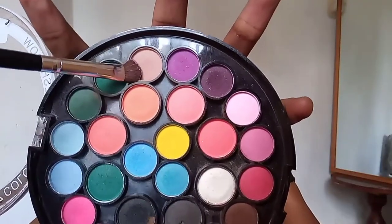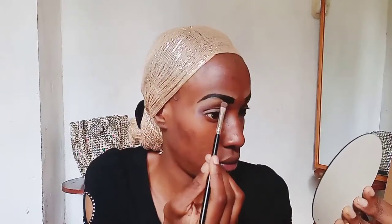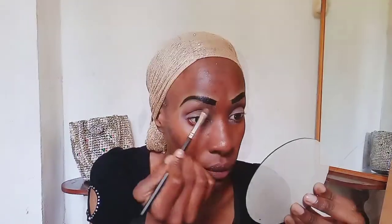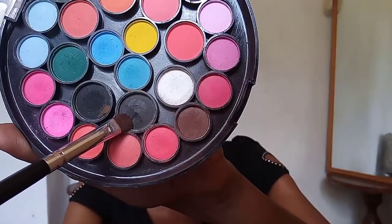So then I'm just taking that very light one and I'm going to apply it just below my eyebrow, on the tail of the eyebrow, where you can see me applying. Then I'm just going in with that dark color again and filling it in towards the inner eyebrow. Then I'm just going to go in with that black, it's not even black, it's like a dark gray shade. And I'm just going to apply it in the crease of my eye, specifically the crease, not on the eyelid, so that it can look like that photo you saw.